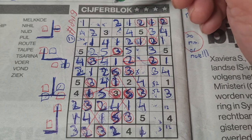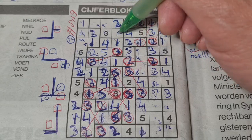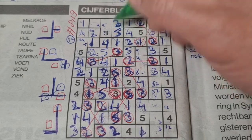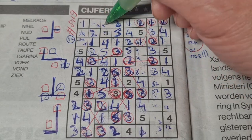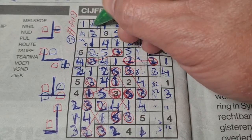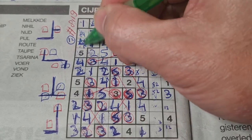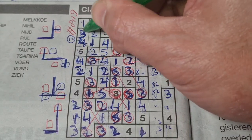Then, yeah, I think this box will be a 5, because it can be 1, can be 2, can be 3, can be 4. Yes, definitely 5. 2 numbers left in this area, for numbers 1 and 4. We have a 1 there, no 1 there. 1 should be here, and a 4 goes in there. 3 and a 4, we have a 4 now, so no 4 there. 4 should be here, and a 3 goes there.